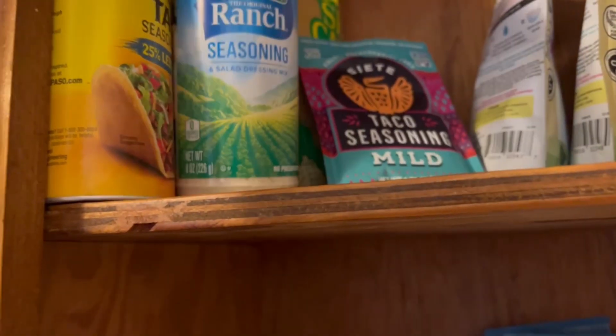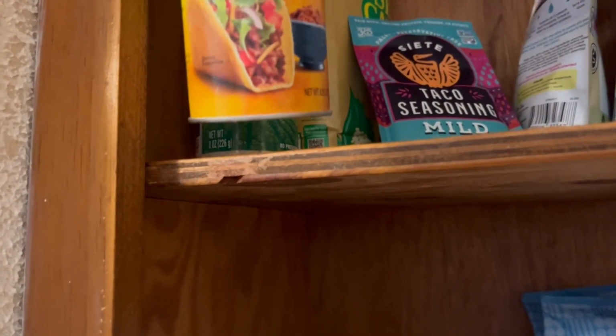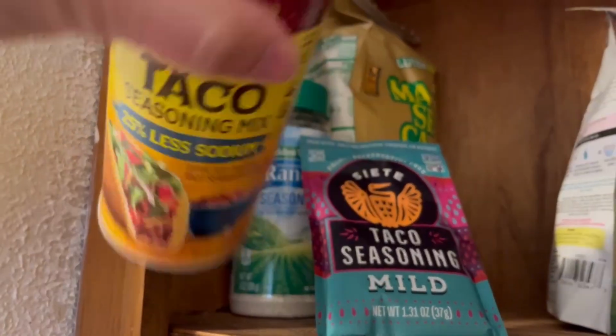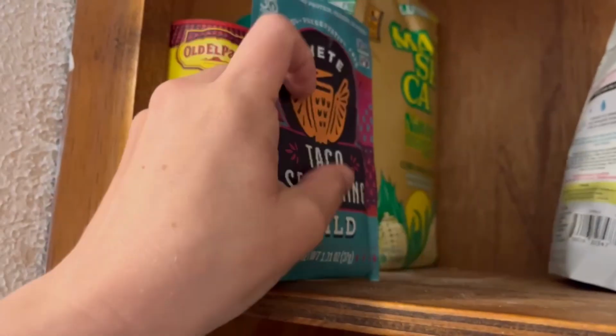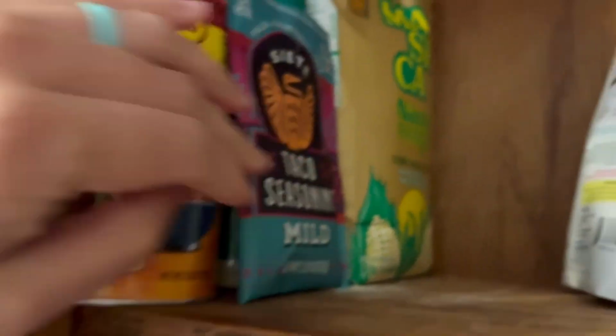I only really have one recipe with it. Now this was nearly empty and I tried to find another one of these, but I couldn't, so I got this. This is very near the end. I use taco seasoning for a lot of stuff. But yeah, I got this because I can't find another big package, but hopefully soon.